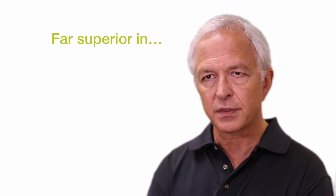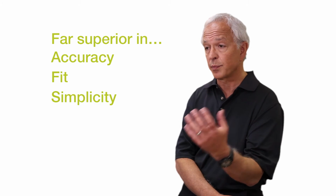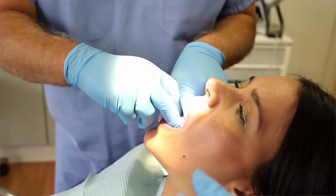The dentistry that we do with digital technology is far superior in accuracy and fit and simplicity, and we've never looked back. When you deliver something so quickly that it's half the time it takes to deliver a conventional crown, you save a lot of time. You get much more done during the day, and that's where the money begins to come back to you.